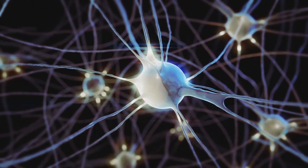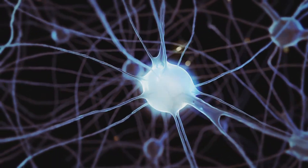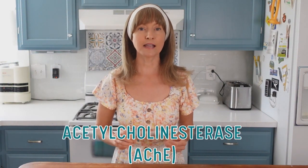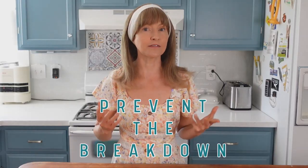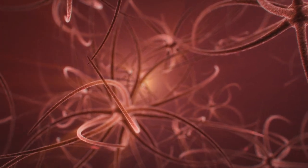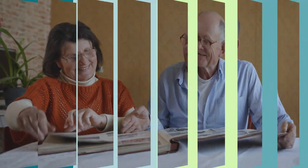When your brain sends signals, it uses acetylcholine to keep the signals moving. But once used, your brain removes acetylcholine with an enzyme called ACHE. But if you have too much ACHE, as in the case with Alzheimer's patients, it restricts brain signaling. One of the ways to prevent this signal failure is to prevent the breakdown of acetylcholine. A compound in lemon balm helps to keep brain cells from dying and inhibits the formation of that enzyme, ACHE. As a result, brain signaling is uninhibited, memories continue to form, and brain fog is reduced.